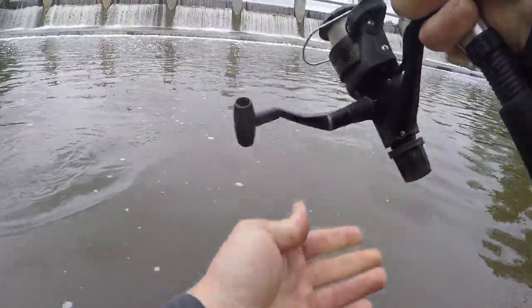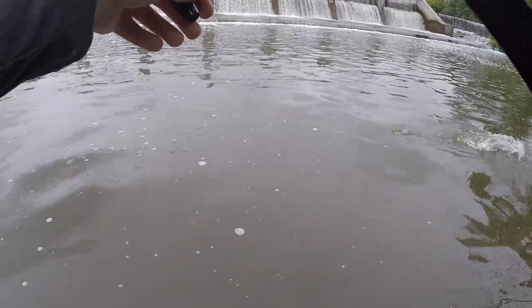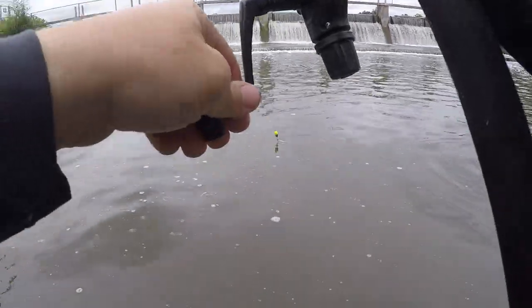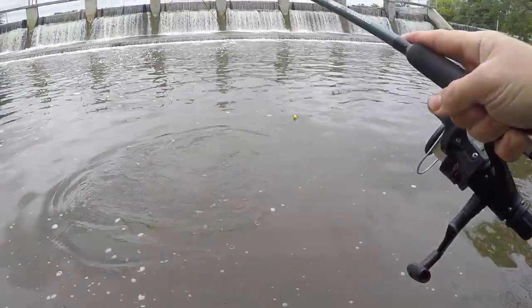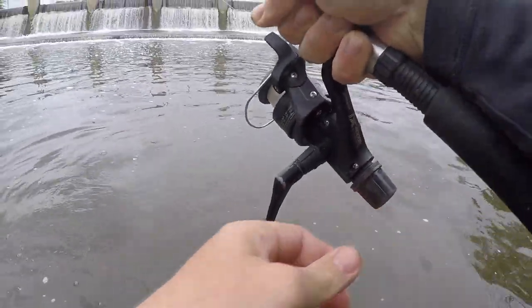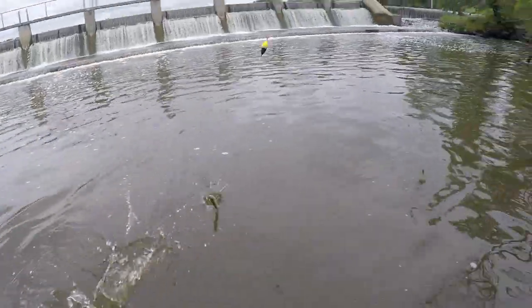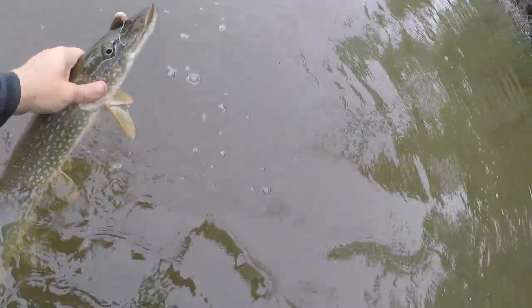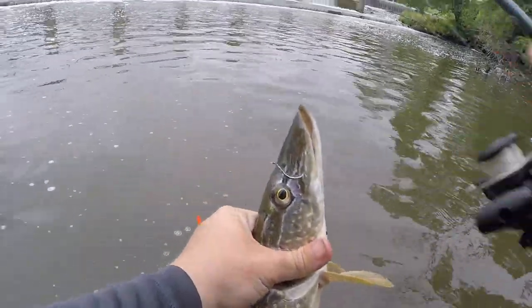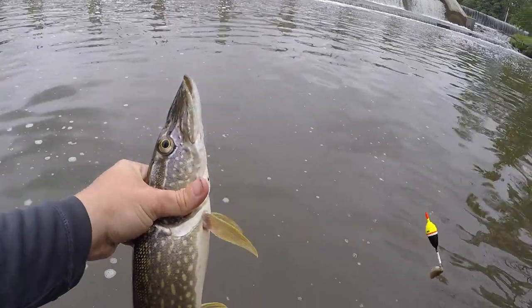I think it's another northern pike. Yep. A little skinnier. I'm not gonna walk this guy back.